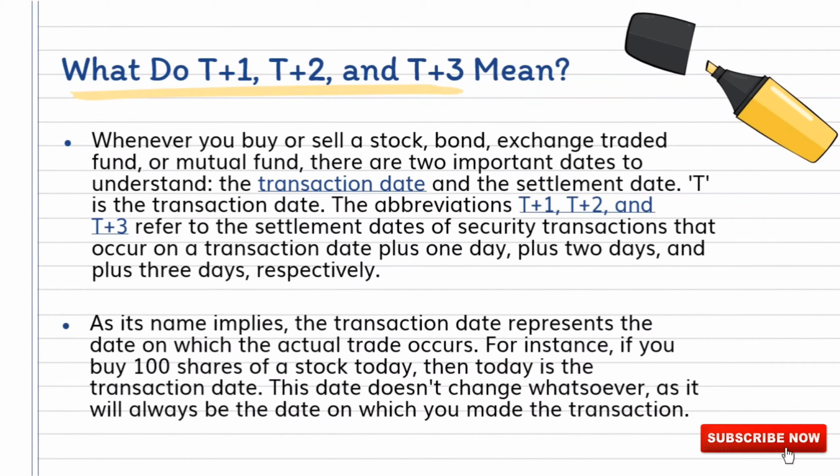As its name implies, the transaction date represents the date on which the actual trade occurs. For instance, if you buy 100 shares of a stock today, then today is the transaction date. This date doesn't change whatsoever, as it will always be the date on which you made the transaction.